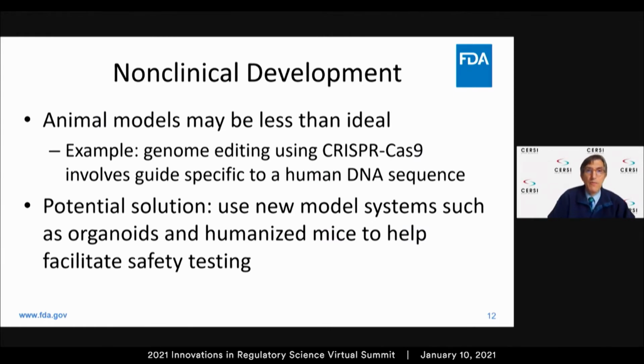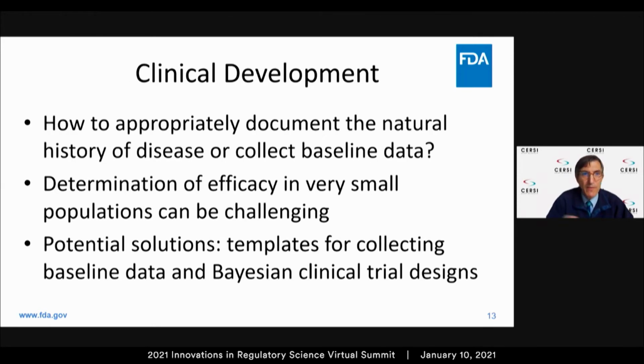The other issue is non-clinical development for products. So we know already that animal models may be less than ideal for certain things, particularly as we're starting to think of genome editing, because no matter how much you might like to think, monkeys and humans don't share the exact same genetic sequence, and certainly mice and humans, although they may be 99+% identical, are not identical enough in the places that you need them to be, to be able to use them as perfect models for genome editing. So we need to think about other solutions, whether they be human organoids or humanized mice. Those are things that might help with safety testing.